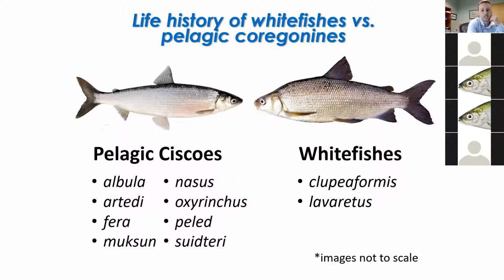So as Andrew mentioned in the introduction, this is actually a reanalysis of previous work. In the previous work, reviewers raised concern that it was inappropriate to combine the whitefishes and pelagic ciscos because they have different life histories. So ultimately what we decided to do was to split them into 2 data sets, with the end goal of being able to identify a suite of variables that were important across the genus Coregonus for consideration.